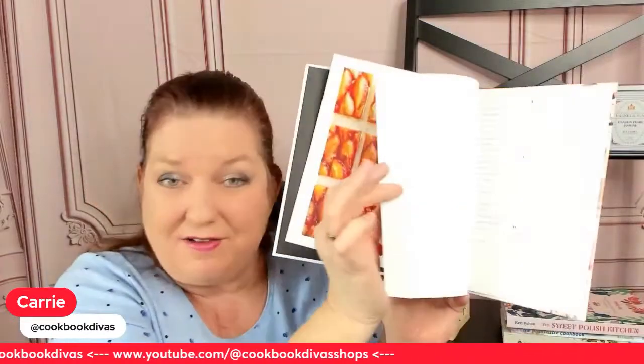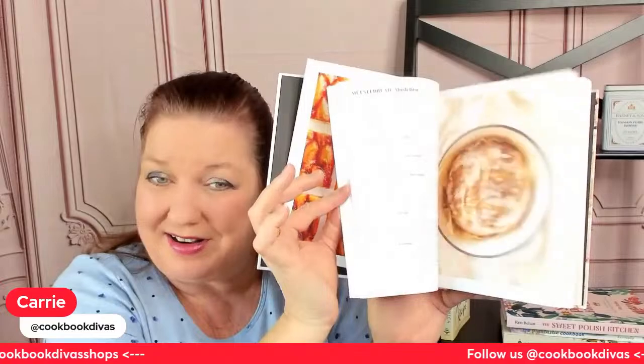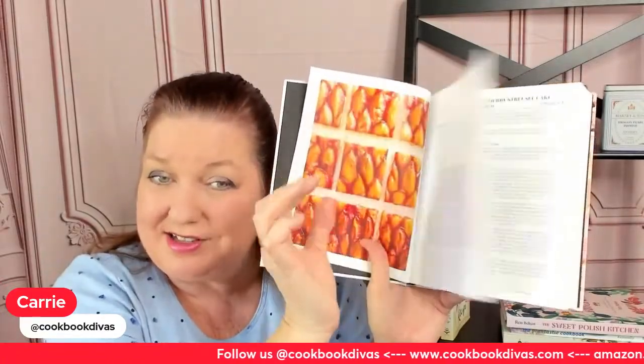So let me quickly flip through. My camera is not liking these light-colored pages. Sorry. It's definitely a muted photography style, kind of relaxing to look at. Okay.